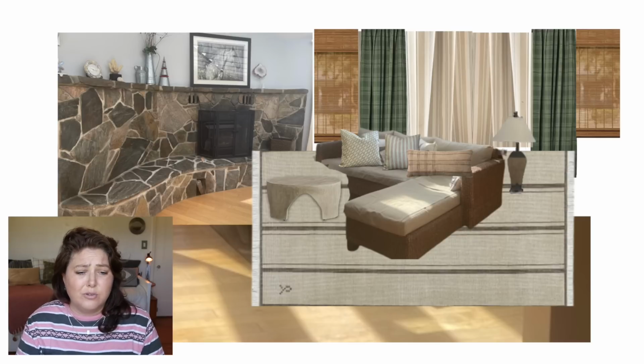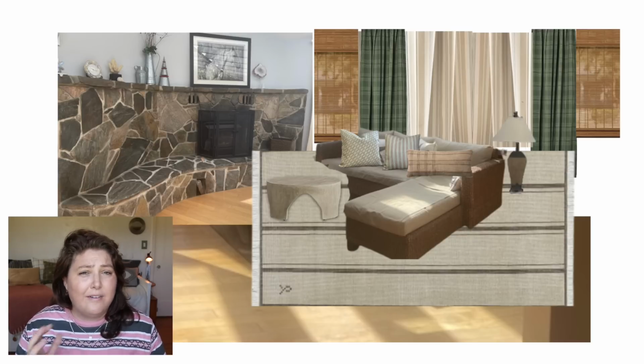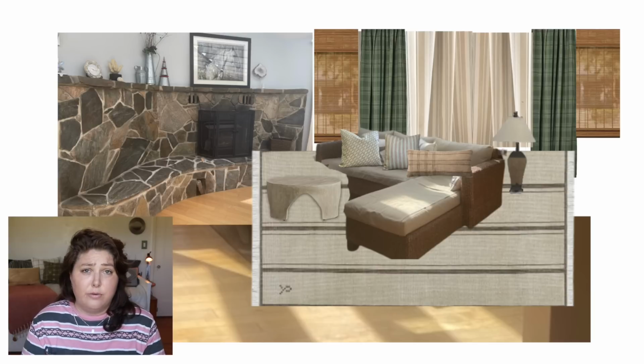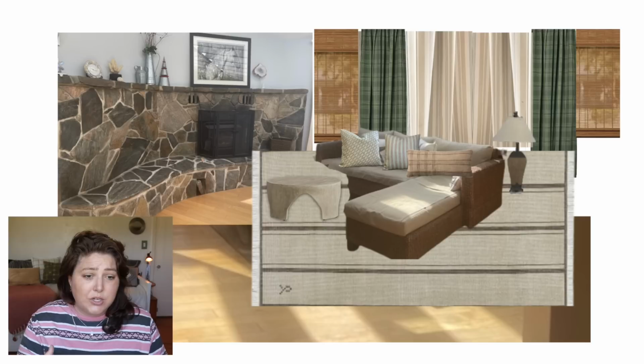I think all of these, or most of them, are from Crate and Barrel or Lulu and Georgia or Anthropologie. They have a lot of soft, feminine, cozy vibes, so that's kind of where I was looking. And I think this beechwood that's a little bit bleached out, that kind of warm gray tone, is something that would be really great to bring into your space.